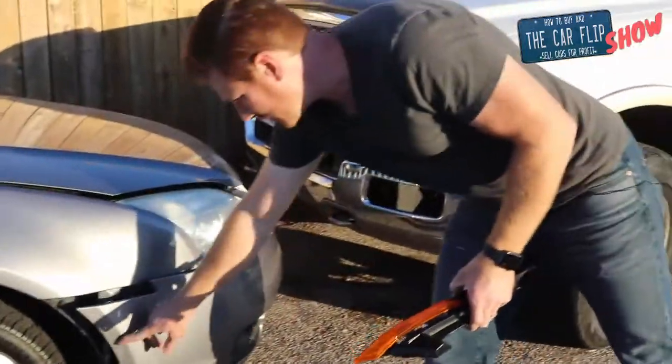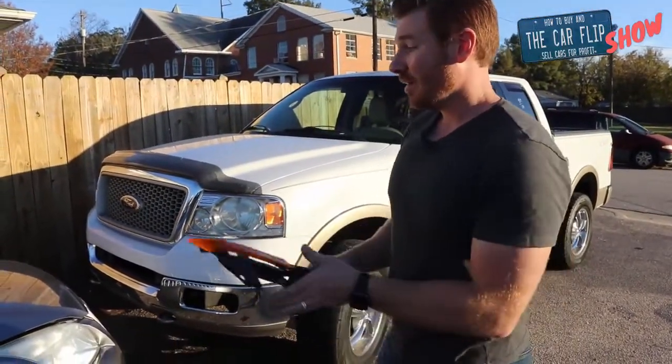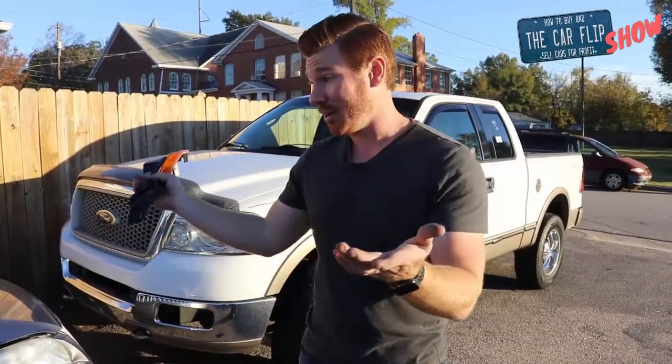We'll get these little scuffs off. So it'll be two bolts, click, take the headlight out, push that in. This body damage is fixed for 20 bucks. This would be a vehicle that a lot of people would avoid. You fix this little bit of damage, you've got a car in great condition.